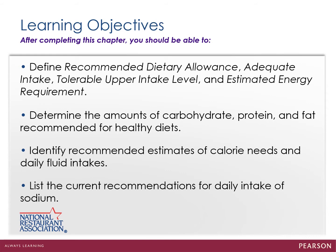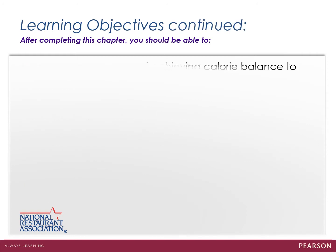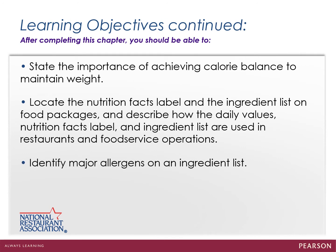estimated energy requirement. You'll be able to determine how many carbohydrates, proteins, and fats are needed for a healthy diet, as well as an estimated daily calorie need and recommended daily fluid and sodium intake. You will get a further understanding of the importance of achieving calorie balance.